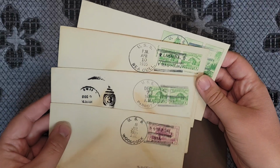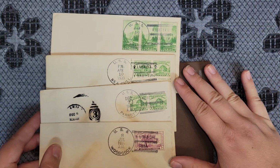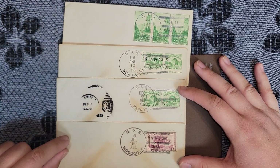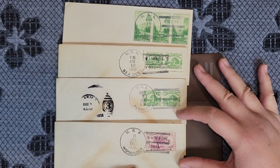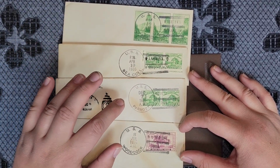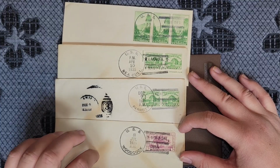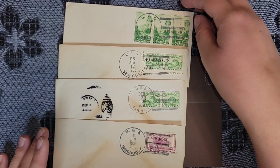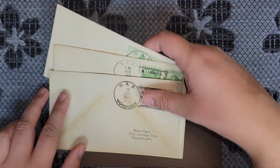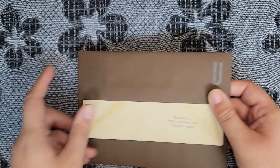This is 4 similar, relatively plain envelopes with stamps that are all from USS ships. This one has the shark, seagull, parrot, and woodcock, and these are all from 1935. But you get a mix of different colors and style of stamps here. That's U.